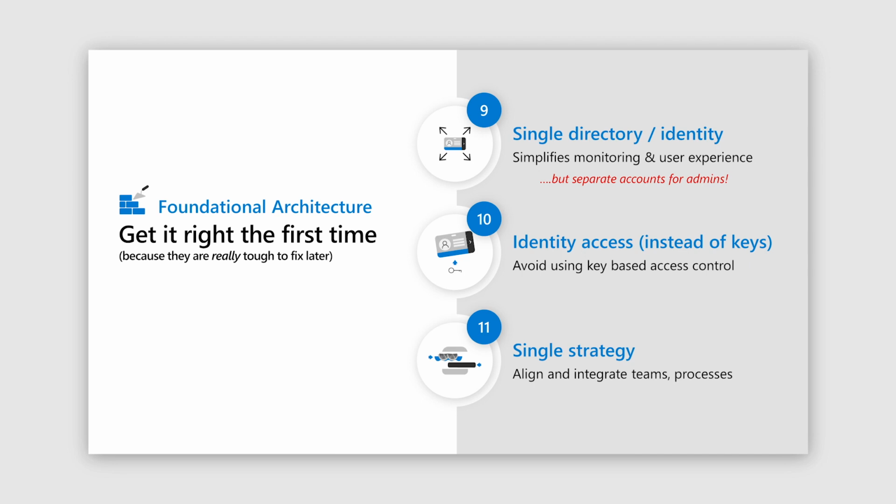It makes everybody's life easier in security, in IT, all your end users. It's a victory in all corners. So get this foundational decision right. Don't try to layer on virtual directories and extra things. Just use one if you can.